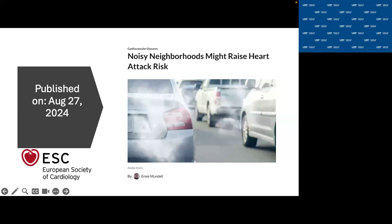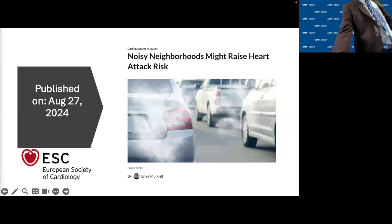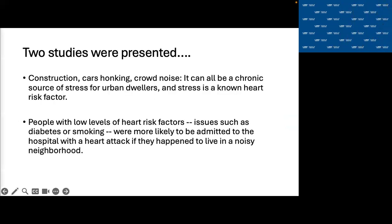And the title is Noisy Neighborhoods Might Raise Heart Attack Risk. Remember my cartoon: stressor on the top, pathway, brain, blood vessels, heart attack downstream of that. So this is potentially just some findings related to what are those stressors? Noise. That's what they're calling it. So let me walk you through what they presented. There were two studies. And what is noise for the studies? Well, the noise that happens with construction, cars honking, crowd noise, lawnmowers, movers banging on the neighbor's house, that kind of stuff.